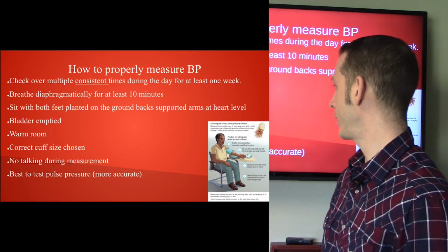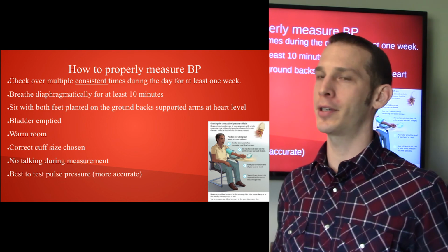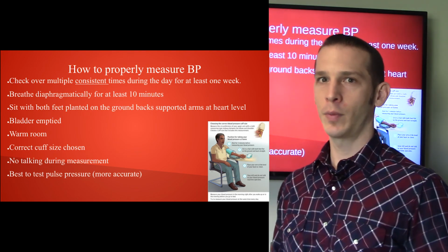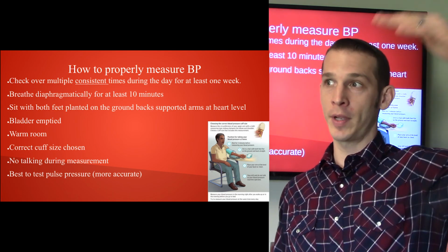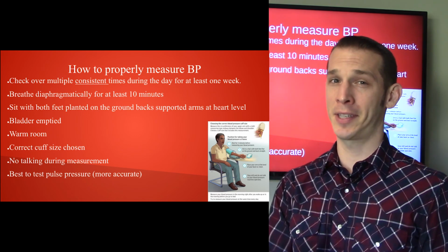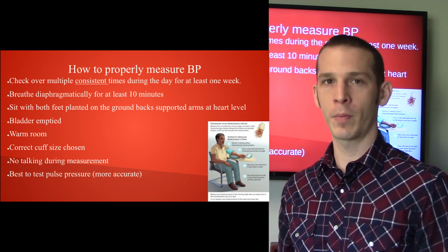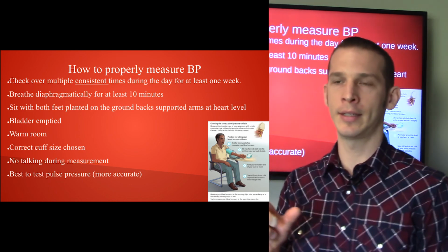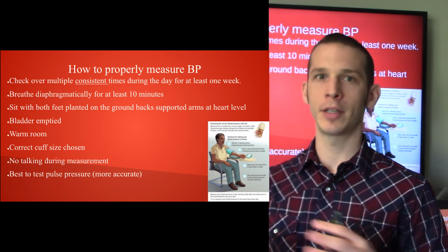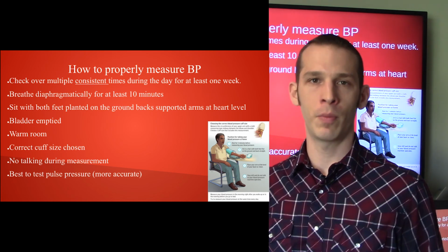And it's best to test pulse pressure instead of blood pressure. I know this whole time I've been talking about high blood pressure, but pulse pressure is a more accurate description of what's happening inside your body. Just because you're lowering your blood pressure doesn't necessarily mean that's the healthiest thing for your body. It just tells you that it's a lower blood pressure. What's better is to tell if your body is naturally or properly responding to the stressful things in your environment. The way to test this is a thing called pulse pressure.